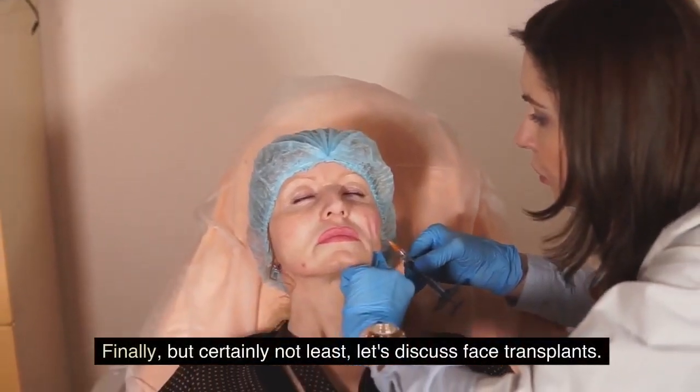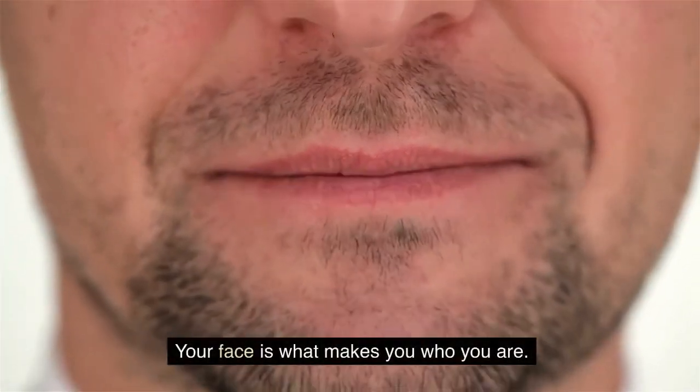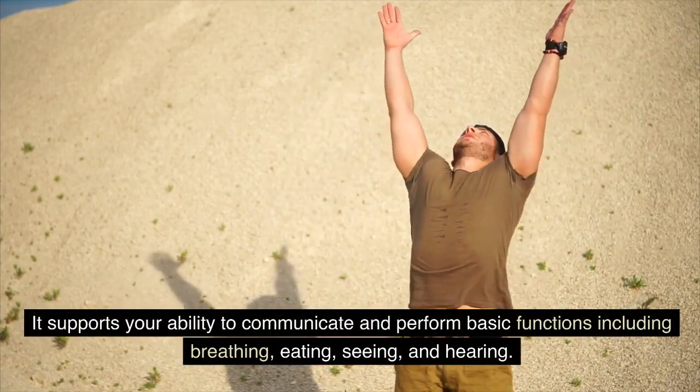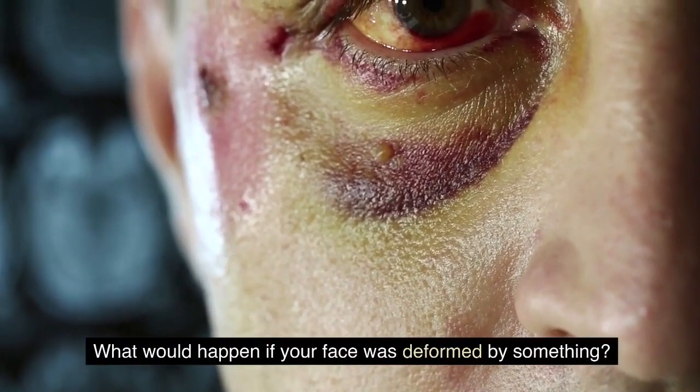Last, but certainly not least, let's discuss face transplants. Your face is what makes you who you are. It supports your ability to communicate and perform basic functions including breathing, eating, seeing, and hearing. What would happen if your face was deformed by something?